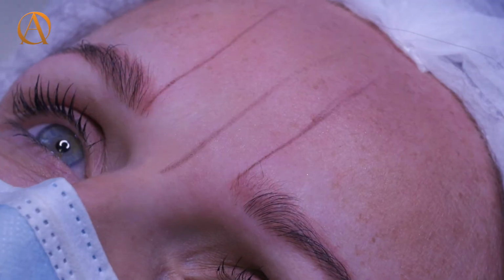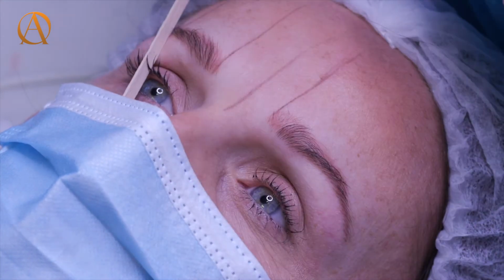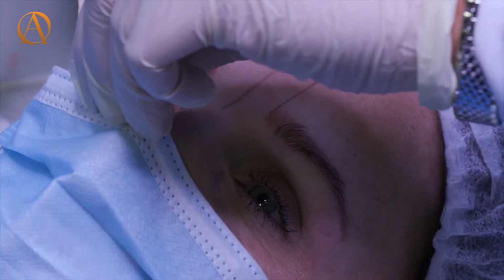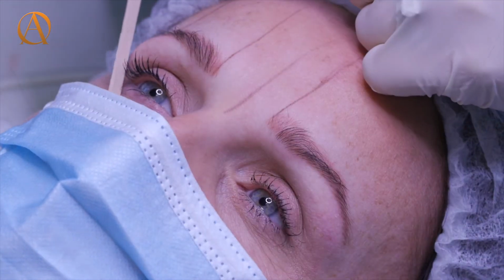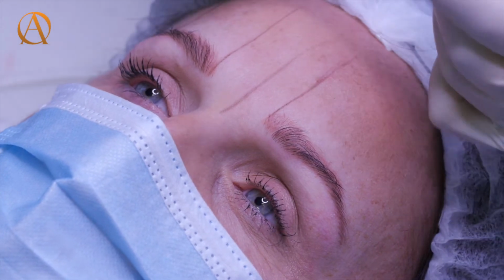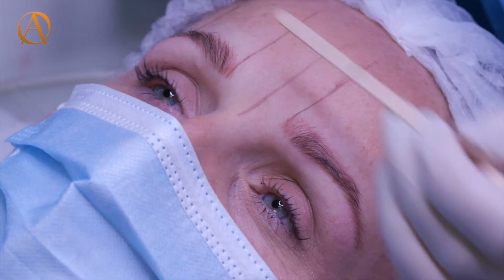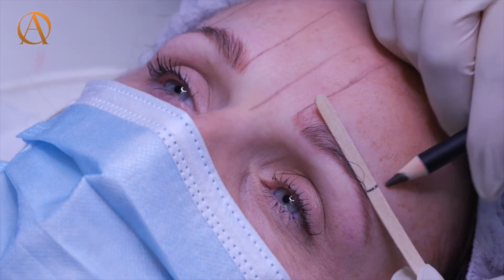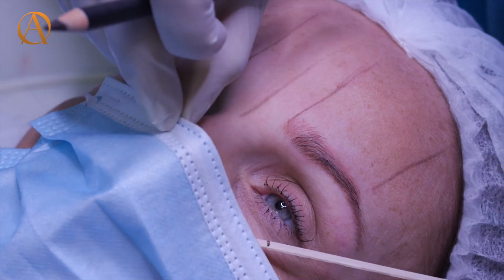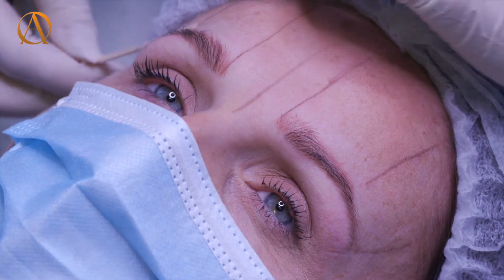Now Louise, would you look straight? Thank you. So the corner of the nose through the pupil is my arch. And the corner of the nose and the corner of the eye is the end of the eyebrow. With my magic wooden stick, I can mark on it and move my measure points to the other side. And I can easily check.